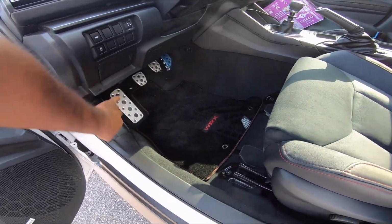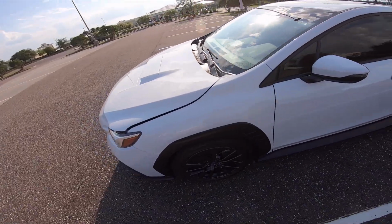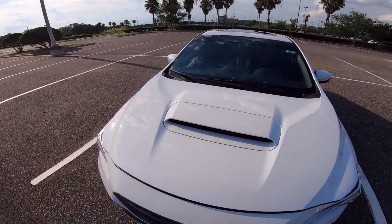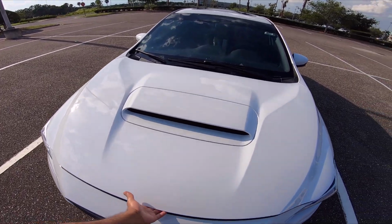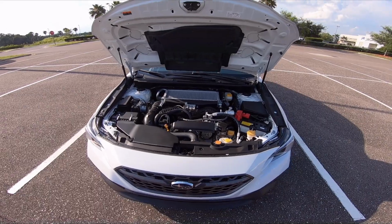One of the other things I'll show you under the hood, for you guys looking to buy one of these: even in my much more expensive Honda Civic Type R, we don't get this feature. Look at that. We got the hood struts right there.